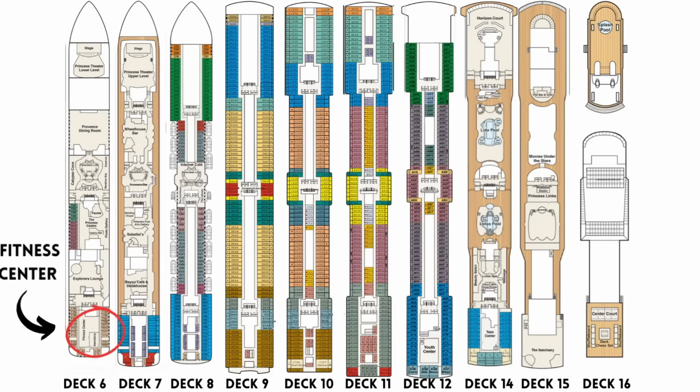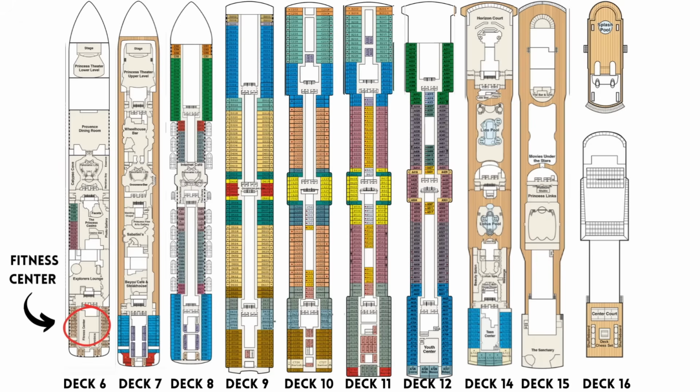This is great news if you want to book a coveted aft-facing balcony, but not so great news for everyone else. The fitness center on the Island Princess is now on deck 6, surrounded by staterooms, no windows. This is the only cruise ship I've ever seen where you aren't offered a view of the ocean for your morning treadmill run. The Island Princess has 1 less pool than the Coral since the aft sanctuary pool was removed.